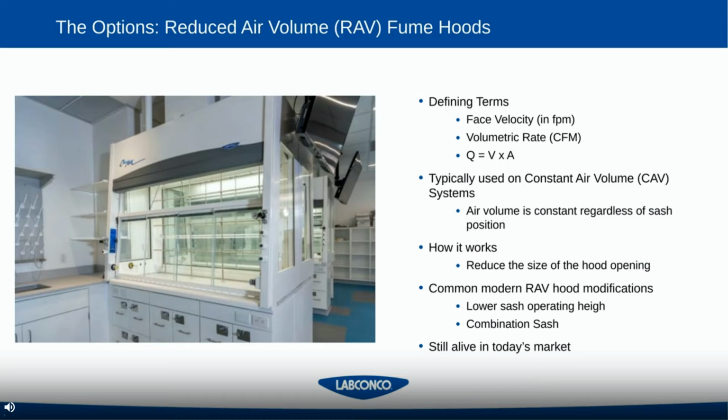It's very, very simple. If you reduce the size of the opening that air is moving through, you reduce the amount of air that's needed to maintain a face velocity. So if you refer back to that equation up at the top of the slide, you can see Q equals VA. If you reduce the area opening by half, based on just that equation, the volumetric rate also has to reduce by half by a combination of those things. So less air being pulled out of the lab, less energy being used to temper the air that is being supplied to the lab.